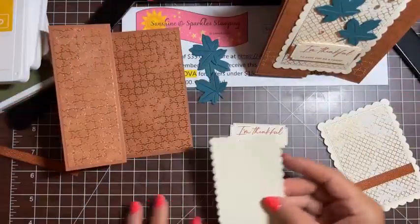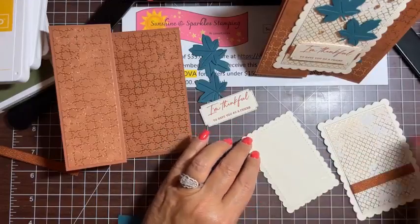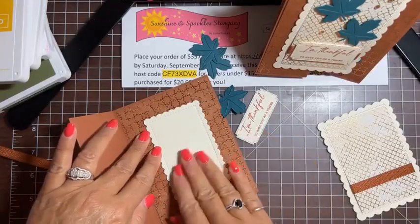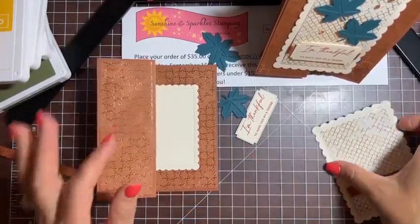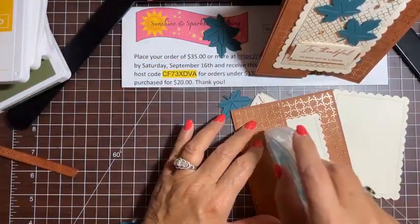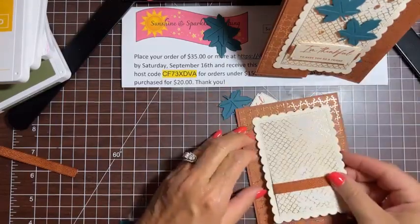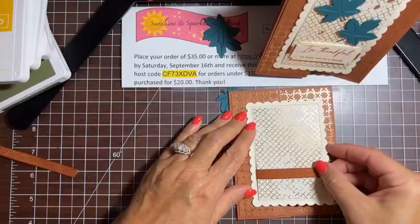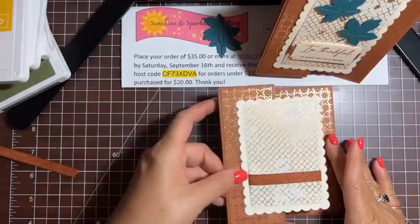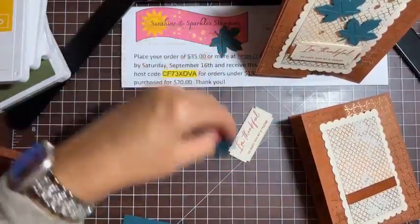So this is going to go right in the middle on the inside. This is where you can write your sentiment. And I'm just going to center it right in the middle like that. Okay, so this next, we're just going to put some adhesive over on this side. Right like that. And then we can put our piece again. When it's closed, we want it in the middle, so it's centered when it's closed, like that. Okay, that looks good. Now we're going to add our leaves, and we're going to pop these up.